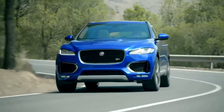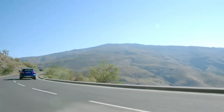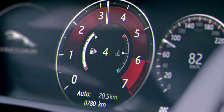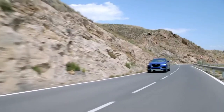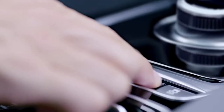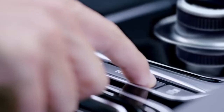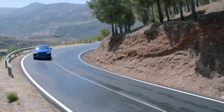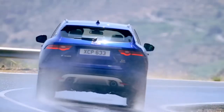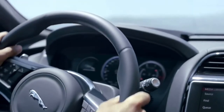Jaguar Drive Control puts you in command with multiple driving modes, including dynamic mode for a sharper throttle response and gear shifts, and eco mode optimizes fuel efficiency and reduces CO2 emissions. In adverse conditions, Jaguar's unique adaptive surface response automatically adjusts vehicle settings to suit the surface, giving you even greater control.